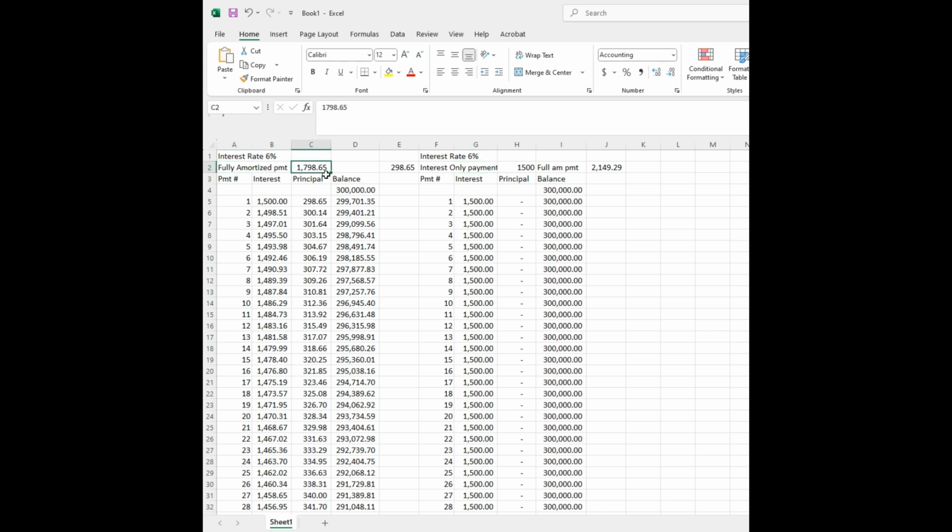This payment you see here will reduce this $300,000 balance to zero in 365 payments. So, actually 360 payments. And how do we get this number? Well, there's a formula for it, and it has to do with discounting cash flows. And actually, I use a calculator. It's called an HP 12C, which I've used since the 1980s. It's a very good calculator, and everybody uses them in the mortgage industry.